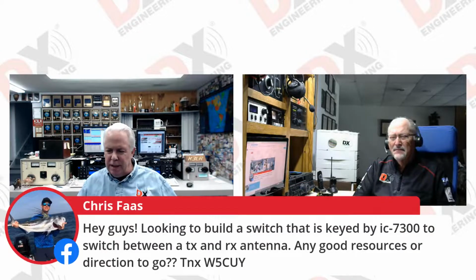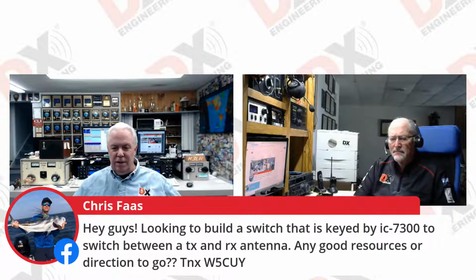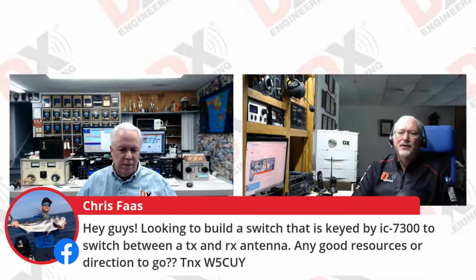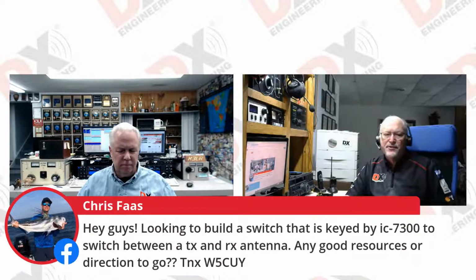Chris W5CUY says, "Hey guys, looking to build a switch that is keyed by the IC7300 to switch between TX and RX antennas. Any good resources or direction to go?" George, we could make this real easy. It's the RTR2. Absolutely. Take a look at the RTR2 on our website, and also the instruction manuals available there.